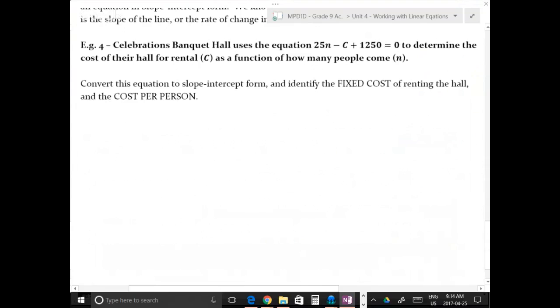There's a banquet hall that uses the equation 25n minus c plus 1250 equals 0 to determine the cost of the hall rental c as a function of how many people come, n. Okay. Is this a good equation? Nope. Again, it's one of these ones that doesn't tell us anything. It's in standard form.